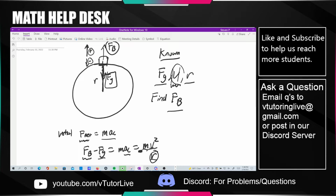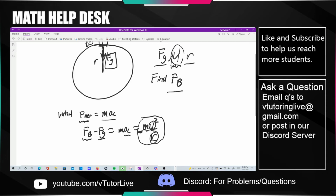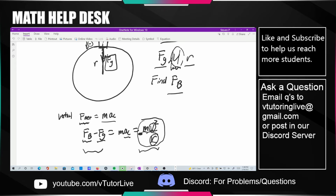But what's a little bit interesting about this problem is you note that as the magnitude of v changes, this entire thing gets more and more negative, right? For a very, very fast moving circle, we're going to find that this entire thing is very negative, which means that by equality, the left-hand side has also got to be very negative, right? But force of gravity is fixed. The only thing that's allowed to change is the force of the boom.